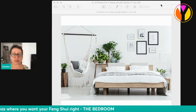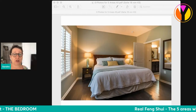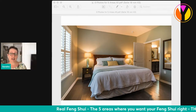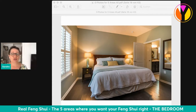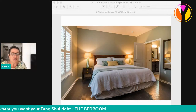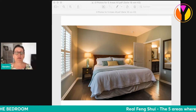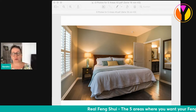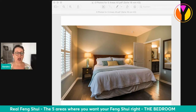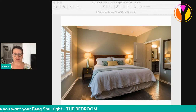So in this bedroom, for instance, we've got a perfect example of a clashing door. This door seems to be an ensuite bathroom, and it is clashing into the bed. So have it closed most of the time, which is common sense, isn't it? I mean, you don't want to run into the door at night when you get up because you need to go to the bathroom. So keep that door closed as much as possible. I'm not talking about bad energies from the bathroom. I'm just talking about being sensible, not having a door clashing into your bed at any time.